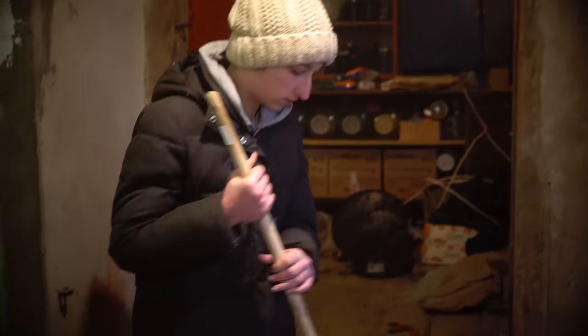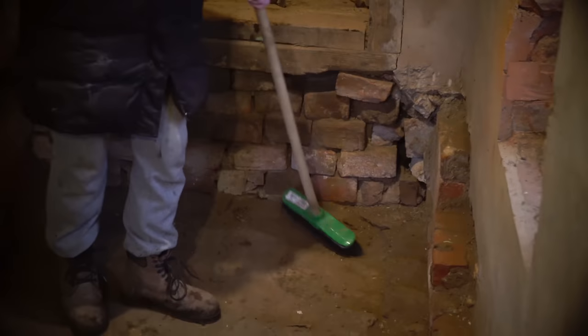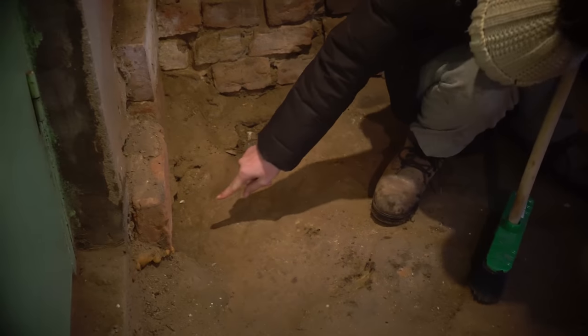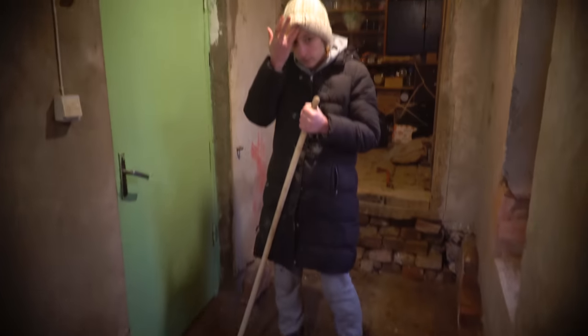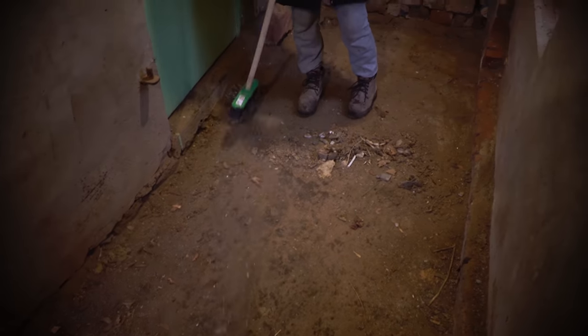So I'm sweeping a bit, to not be so dirty here. And looks like we have one mouse hole here, which I'll close, one mouse hole there, and one mouse hole there. Those are the obvious ones, I think. I'm gonna close everything up, so no mice come from the bottom up. Now we're sweeping away for the concrete.